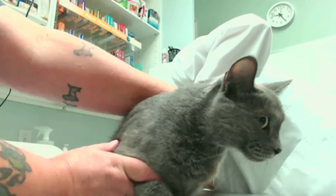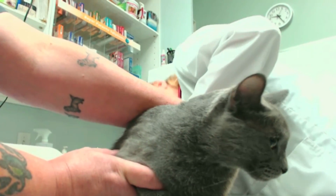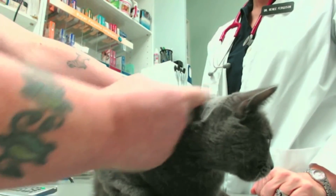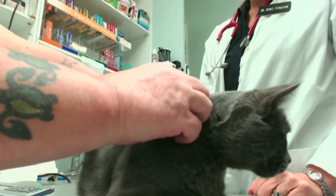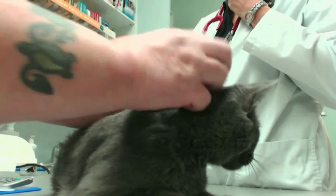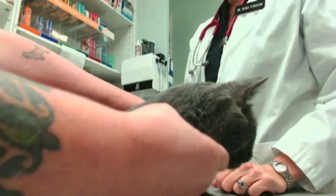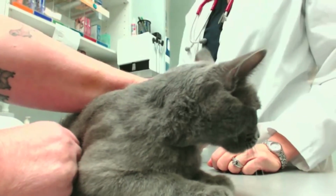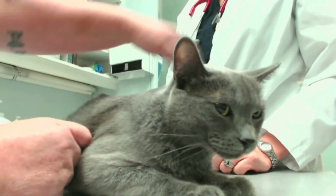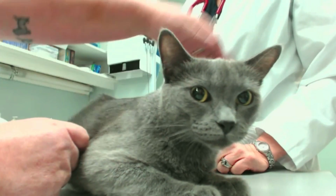Denise is a cat whisperer. That comes in handy, probably. Yes. Wow, that was pretty expertly done. She's a big girl. She knows lots of cat handling tricks so that the cats are as calm as they can be. She's pretty relaxed considering.